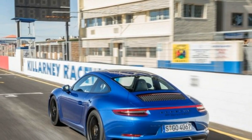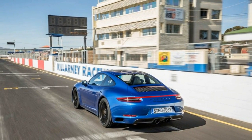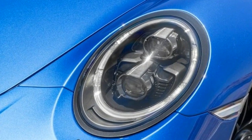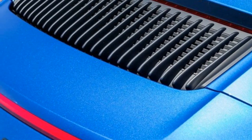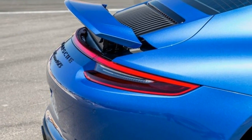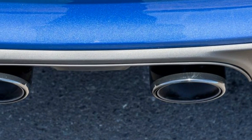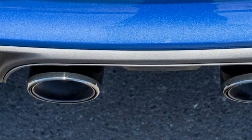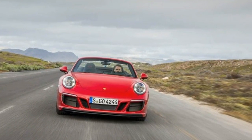One key 911 attribute that appeals to the faithful is the distinctive manner in which the car puts its power to the asphalt, with unmatched immediacy and laser-like precision. It may sound like a cliché, but there may be no other car that feels this close to being an extension of the driver's own body. If there is another, it's the Mazda MX-5 Miata. We are happy to report that the sensation has not diminished, despite the switch to turbocharging.